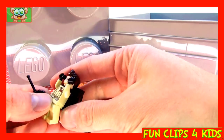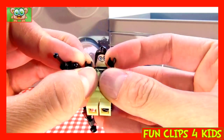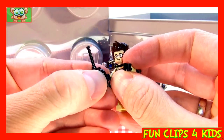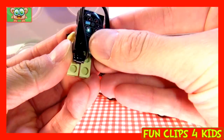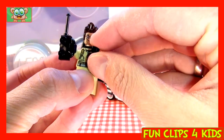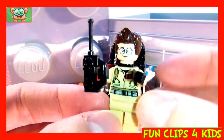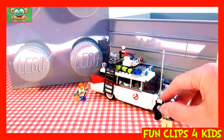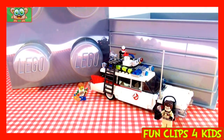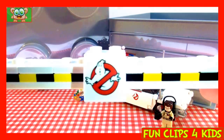Who's this? I think it's a Ghostbuster. But which one? Let's have a look. He's got a walkie-talkie and his gear on. It's Egon! Egon Spengler! He's a scientific genius. When we have all the Ghostbusters minifigures, we'll put them on this nice stand.